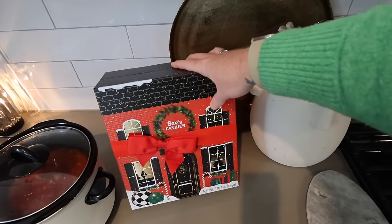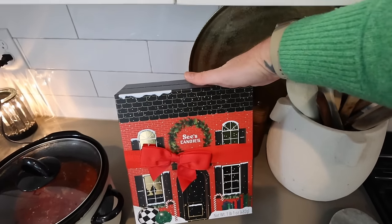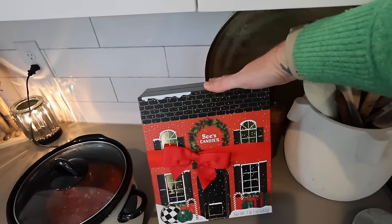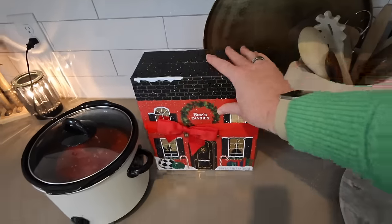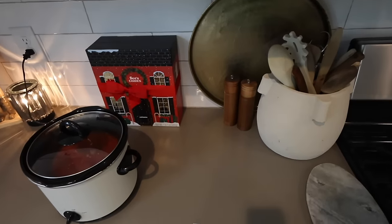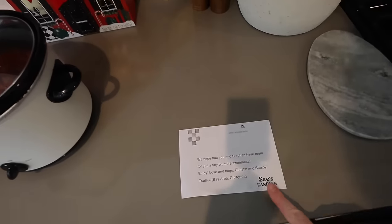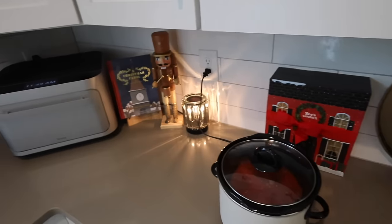Kristen and Shelby from the Bay Area in California sent us a See's Candies advent calendar to our P.O. box. It was such a fun surprise. So we have an additional See's Candies advent calendar. Kristen and Shelby, thank you so, so much for it.